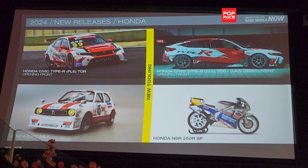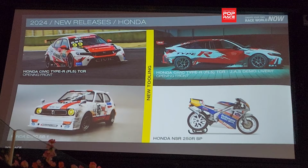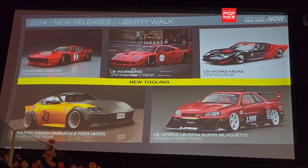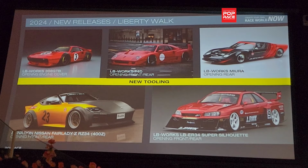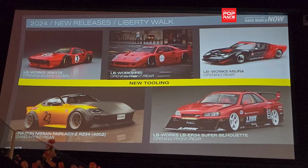And you see the NSR250R SP. We're trying to build the motorcycle, but not in 64 scale, because 64 is too small. We try to build 43 scale and fit it into our Pop Race culture. Okay, LB. Again, we try to find something. The LB is a very famous car. LB has been quite a hit for so many years now, so we decided we will work on that. And then, Civic.